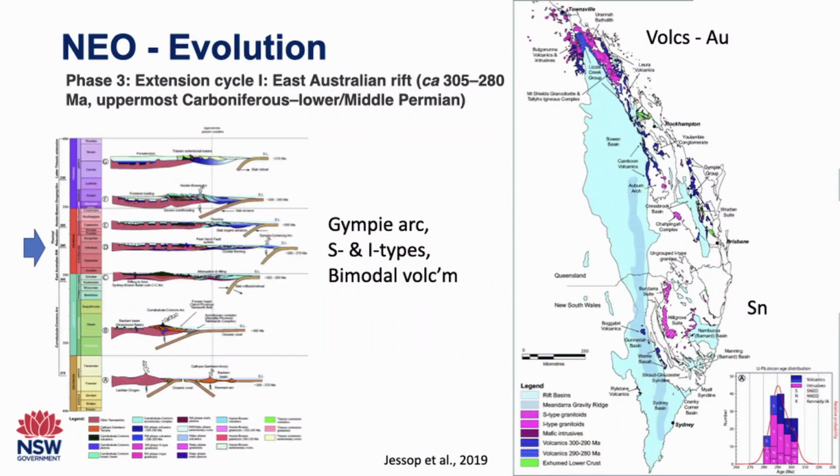Moving up from that, we have the first sort of major event. We have granites, mainly S-type, down in the south. This is the uppermost Carboniferous to lower Permian, where we have gone here with continued subduction. We're heading into sort of a rift phase with the cessation of that continental arc. We have S-types down in the south here, very juvenile ones, but in the north, up in the Urannah, we have a major I-type batholith, and also a significant amount of volcanics as well.